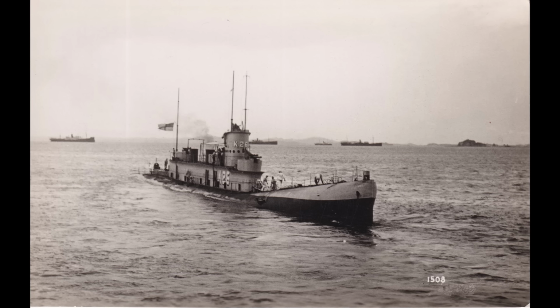K-26, the modified sub, proved a significant improvement. She had 6 21-inch torpedo tubes in her bow instead of 4 18-inch, which made her a little bit longer. Her superstructure was altered, which almost entirely eliminated all cases of water getting into the funnels. She had 50% more fuel, which gave her more range. She had better ballast tanks and better batteries, which improved her dive time and her endurance underwater, and her hull was built stronger, adding about 100 foot to her test depth.